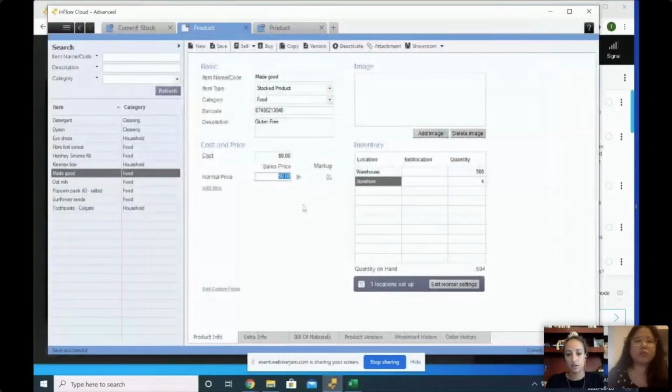Okay, so setting defaults. I don't know if everyone is familiar with the idea of defaults. It's always existed in inFlow, but you can set different defaults. So when you sell, for example, it pulls from a certain location, or when you pick an item, it's picking from a certain location, things of that nature.